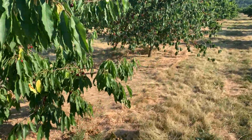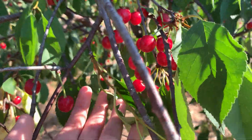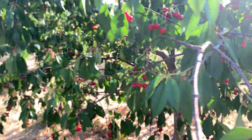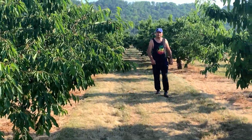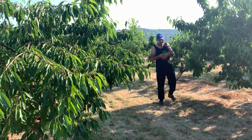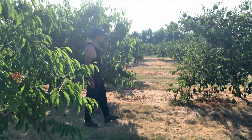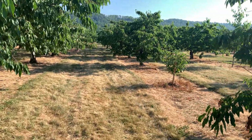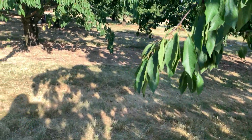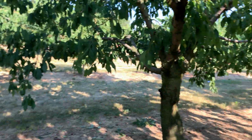Oh, there's lots here. Whoa, look at that. So red and pretty. Oh, that looks so cool. Oh, wow. Look at that. That was my dad, but there's some people sitting there and enjoying it. As you can see, the people under the shade sitting.